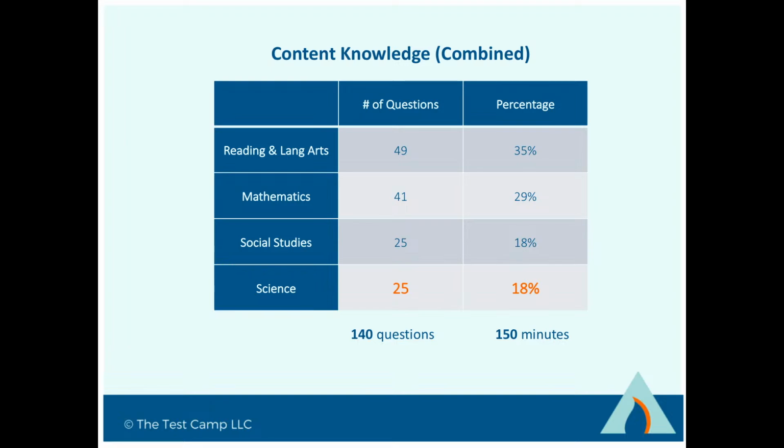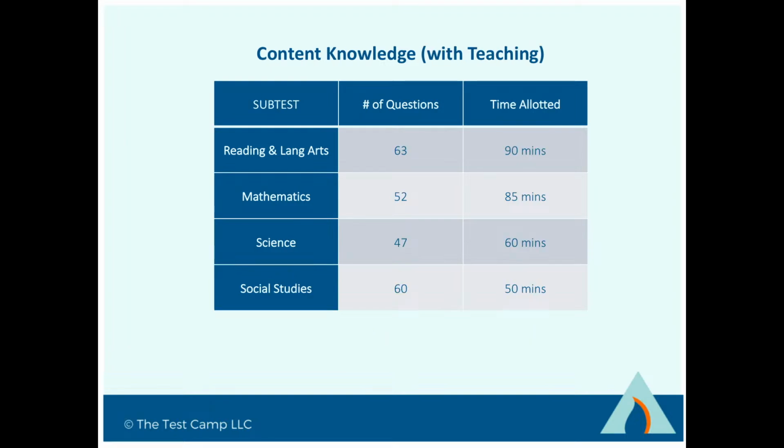Now here's an overview of a different elementary education test, also used in many states. This test includes questions about teaching and has a subtest in each subject area. See how that works? The science subtest has 47 multiple choice questions and the time allotted is 60 minutes. So if this is your test up there, it says content knowledge with teaching, you have an average of just over a minute for each question.